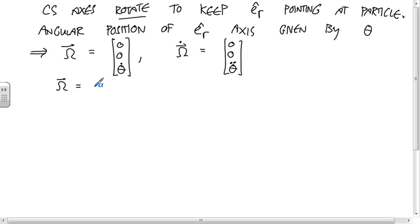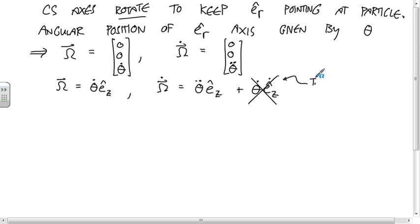So if you think of this as theta dot, I'll call it e_z. Okay, time derivative of that is theta double dot e_z plus theta dot e_z dot. For the r and theta axes, that's something that you have to worry about. For this one, you don't have to worry about it because it's not moving. So this axis doesn't change in time.